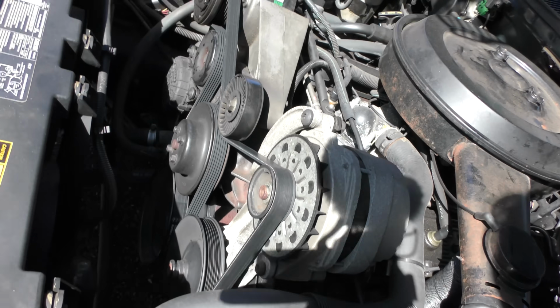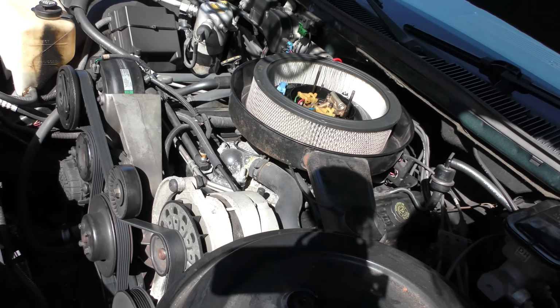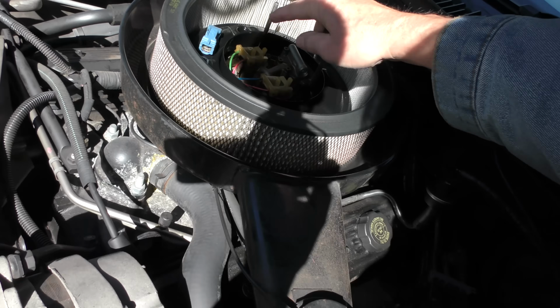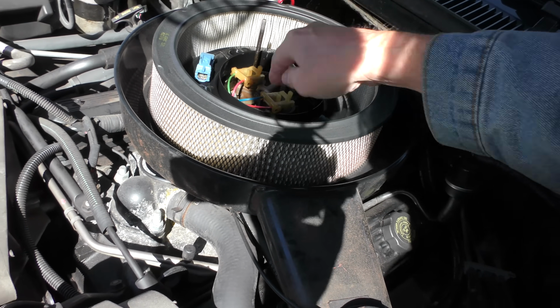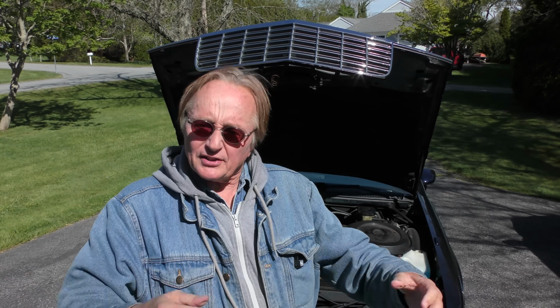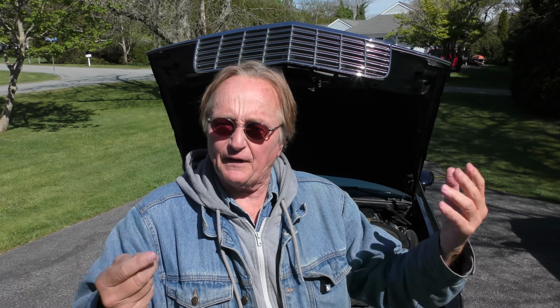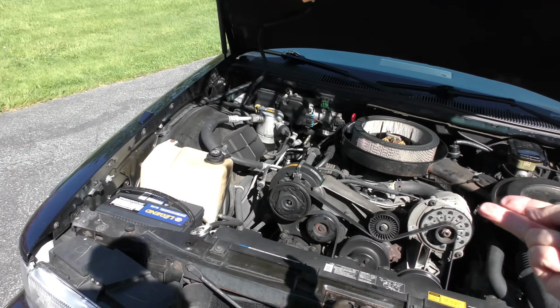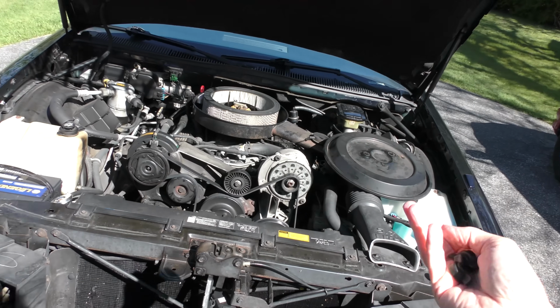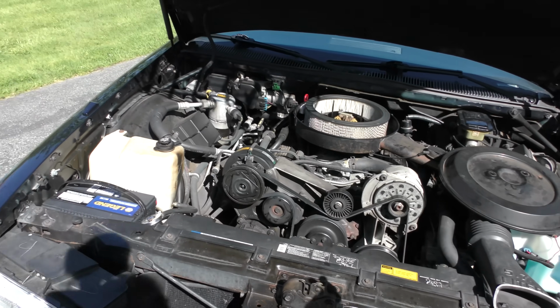You can see pretty simple technology compared to the stuff they're putting out today. But even back in the day, this thing bypassed the gas guzzler tax because, as you can see, it's got fuel injection. Mind you, it's throttle body fuel injection, it's not multi-port, but this thing can get in the 20s on the highway if you drive conservatively, 55 miles an hour. All the engines can last a long time, although this thing's only got 30-something thousand miles on it, so, you know, it's not even broken in yet.